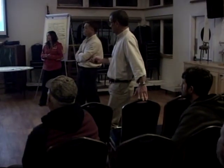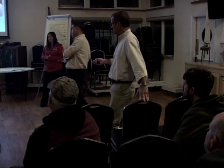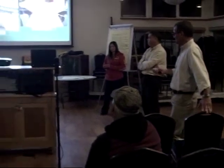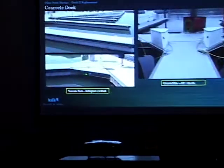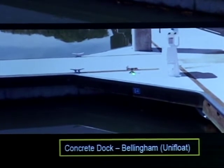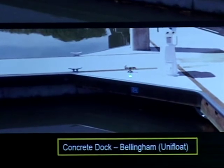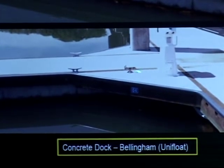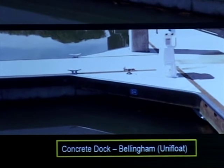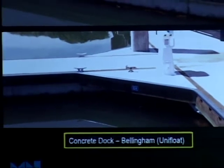Again, I wouldn't think there's any issue with these being Bellingham docks. Do you guys have any trip hazard issues with the spigots being almost the same height as a cleat? It seems like people would be walking across here. One of the things that stops that is that we roll your hose down around it. Yes, and that makes it a big help.